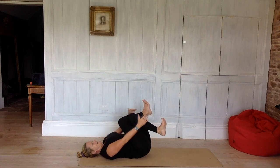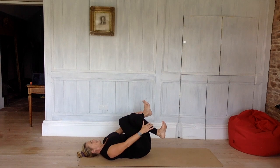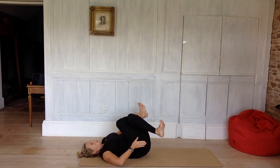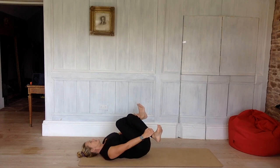So maybe it's the knees, maybe it's the ankles, maybe it's around the shins. But just draw your knees in towards you and push your bottom away and down. And you should get a really good stretch in the right buttock. The more you bring your knees in towards you, the more you push your bottom away and down, the more you'll access that stretch. Don't throw your head back. Keep your chin tucked in.